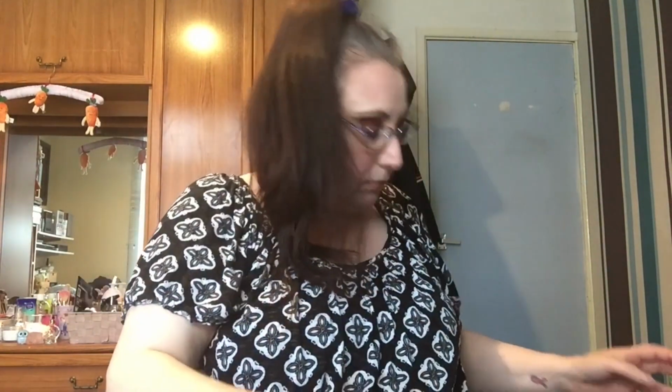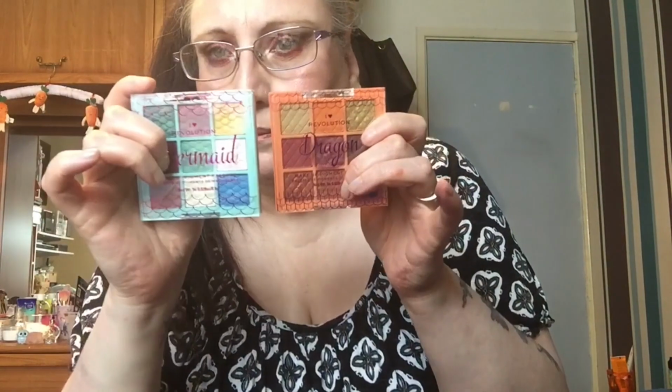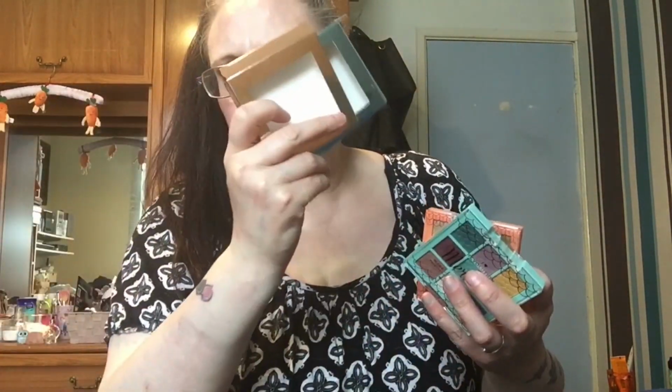Okay, that'll do. Right then, the next two palettes I'm going to pair together: the I Heart Revolution Mermaid palette, which I got on Amazon for £4, and also this one here for £4 too, which is the Dragon one. They have boxes, it's just that I've took them out ready, so I'm not fiddling around with boxes for 2 minutes. I'm going to swatch the Mermaid one first, when my fingers are clean. I'm not rubbing them on the bed, I've just got the cloth there. Okay, that'll do. So I'm going from there onwards.